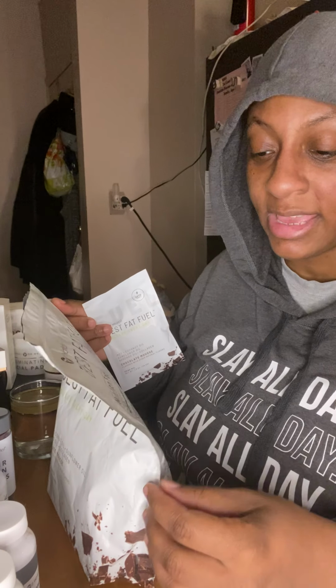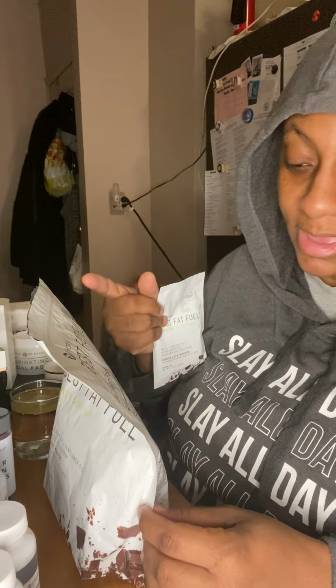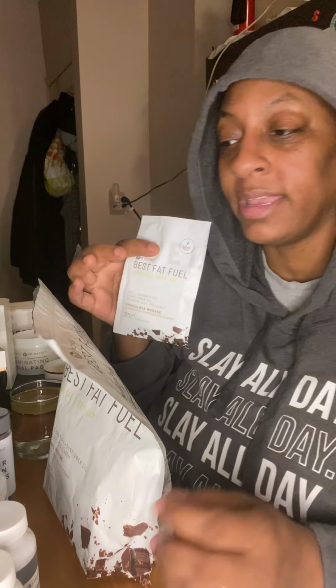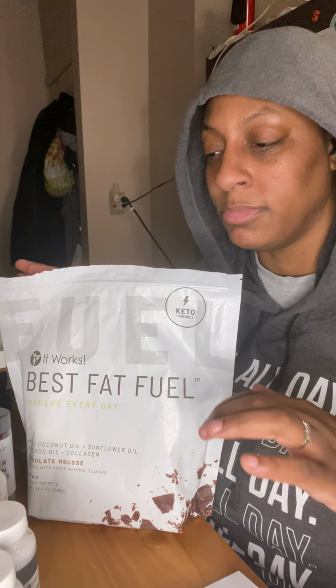It's 170 calories. It has 15 grams of fat in it, which is good. It only has 3 grams of net carbs. It has low sodium. It's only 190 milligrams. And you also have 4 grams of protein in here. So this is a great clean fat to start your day with, to replace your lunch. And it works the same way. Just mix it up in a water bottle and drink it. Or if you want to use milk or almond milk, you can do so too.